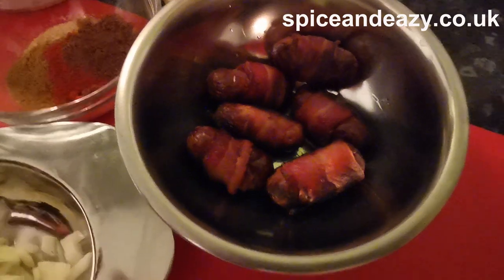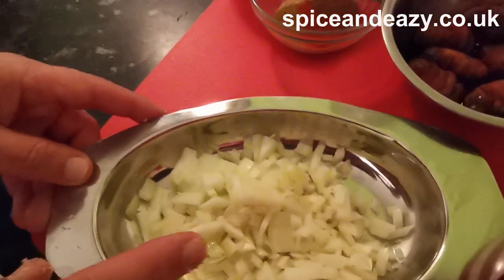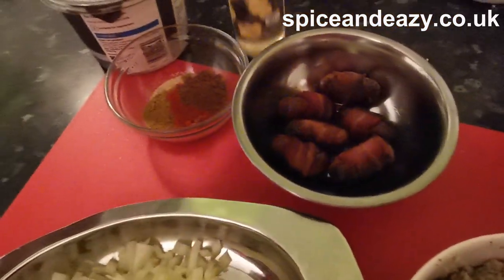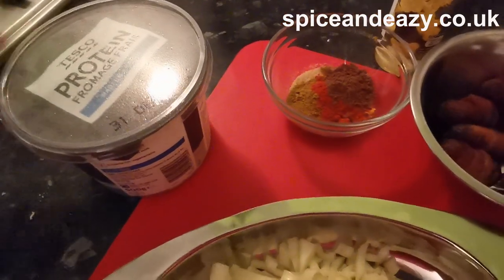Six pigs in blankets. Well done, pigs. Looks like you made them. It does, but I didn't. One onion, finely chopped. Spray oil. Yep. Cameraman's getting sacked. Of course, we're cutting down now. I need to make room for all my beer for calories.